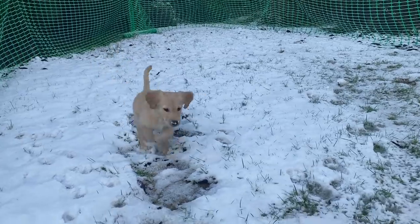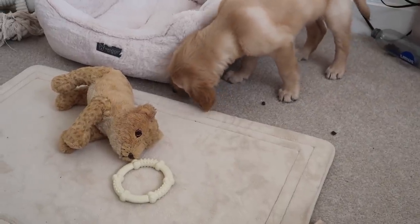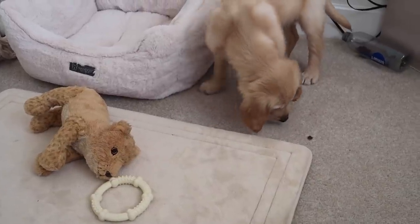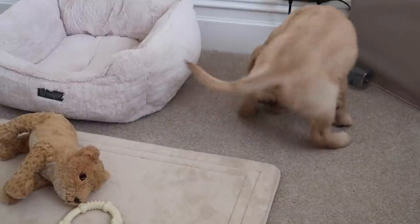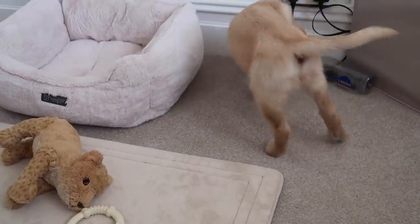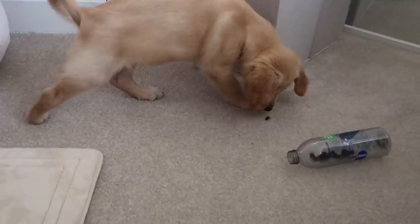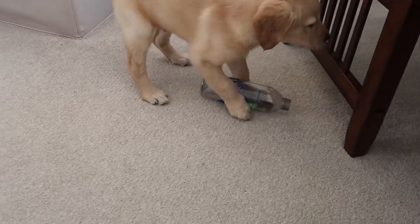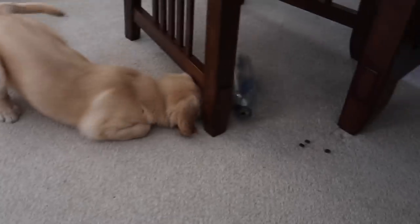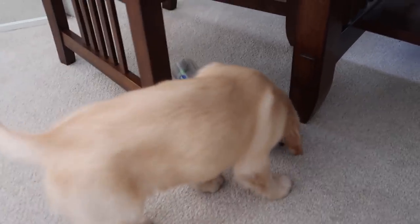Bunny, come. Good boy. This is just his regular kibble. There's one under there. Is he gonna get it? Yeah. And I just pop a few pieces in that water bottle, obviously having taken off the plastic bits in the lid. And he just has to get it. Oh yeah, good job. And it'll keep him occupied for about 5 minutes. Then he's on. Wow, you got loads.